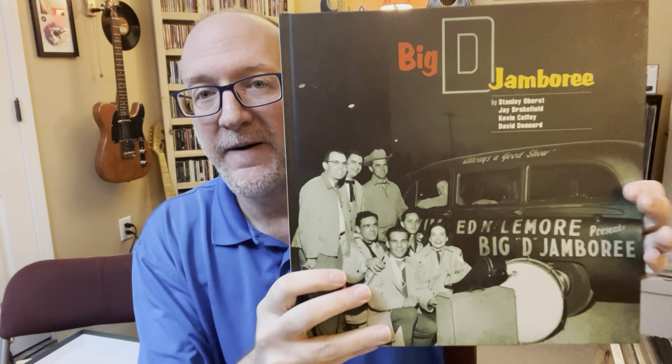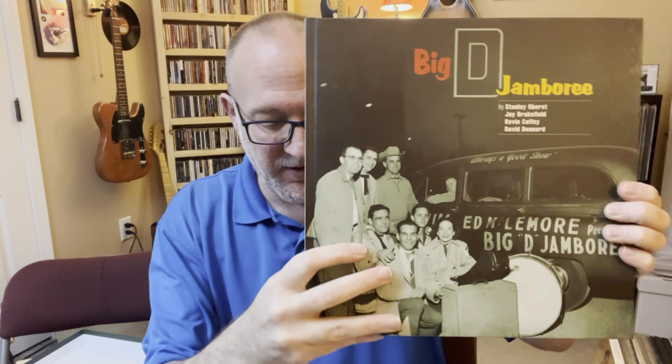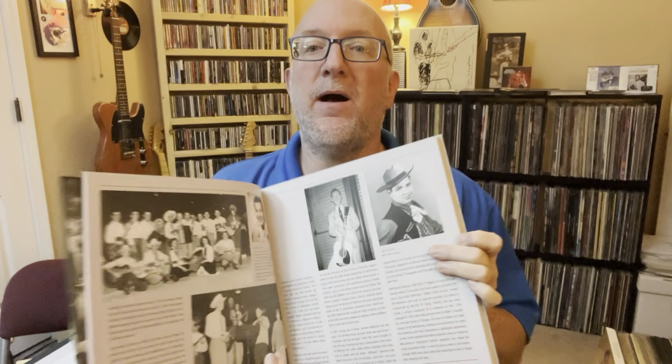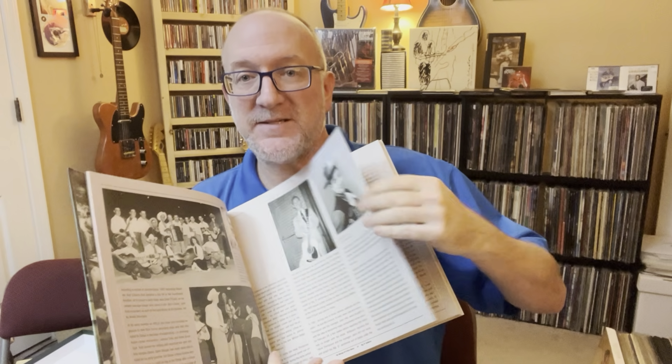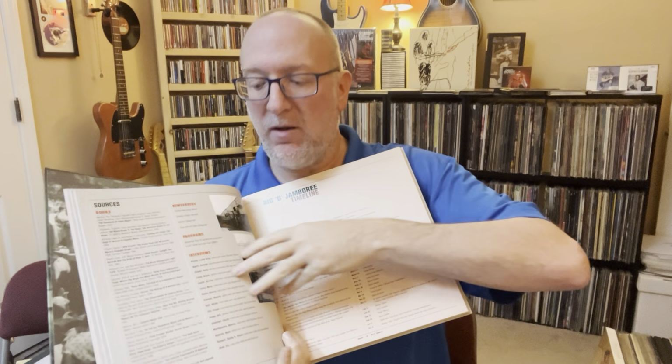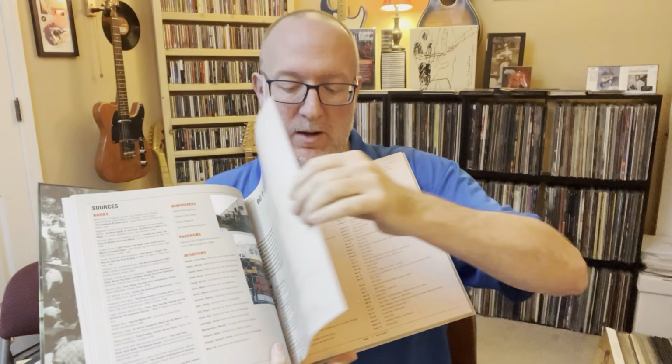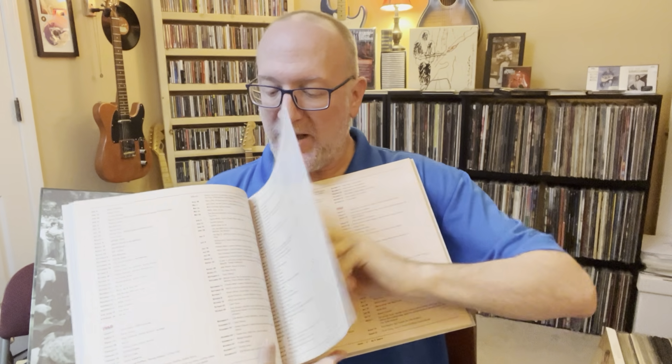And again, this is for folks that are really into the history of the music. A lot of music here, but you get to learn about it. And this is a massive book. Again, a lot of text. You could really sit here and spend hours reading through this, looking at all the pictures, learning about all the recording sessions, the performances, what dates, who played on, what song they played on, what date, all the advertisements.